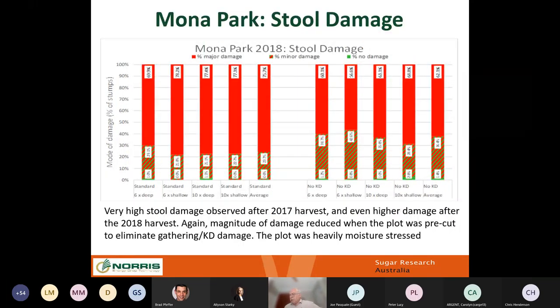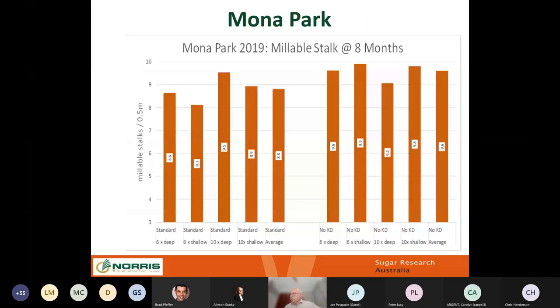Other sites, the Manus Park site, again, in 2018 had very, very high levels of stool damage in the standard plot. Where we had pre-cut, there are still quite low levels of no damage, but there was a fair reduction in the levels of major damage, or there was an increase in the levels of minor damage, I guess you'd say. That plot was very heavily moisture stressed at harvest.